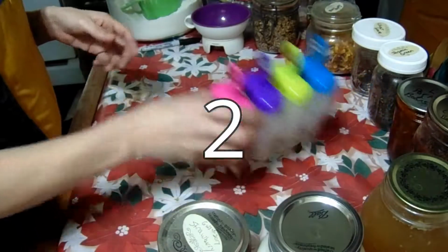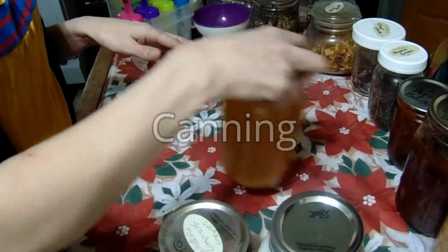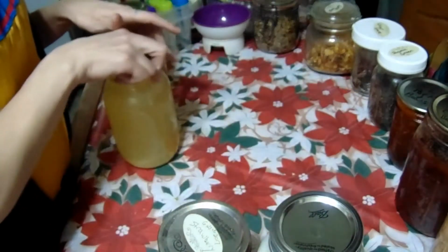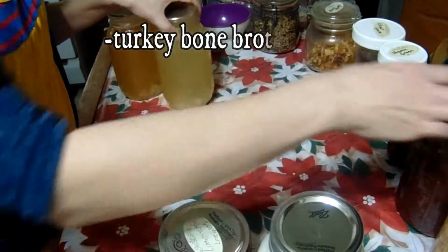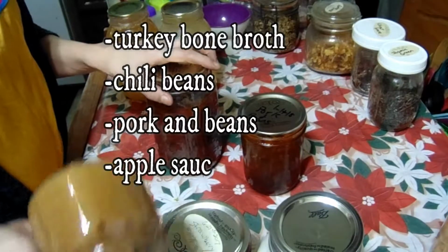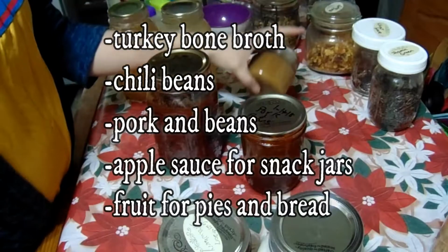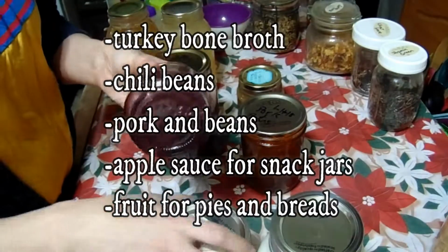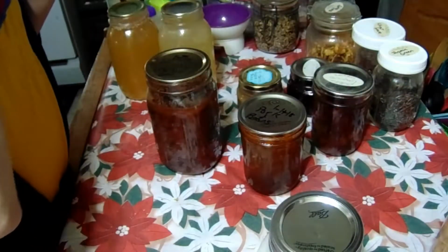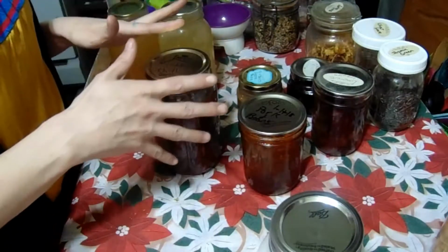Alright, another way I save money in my kitchen is canning. I can my own pork bone broth. I can my own turkey bone broth. I can my own chili beans and pork and beans. I also make my own applesauce for my kids for snack jars instead of buying them in the stores. And I also can my own fruit for pies and breads. Great way to save money. You can buy stuff in bulk, save a lot of money buying things in bulk and canning them.